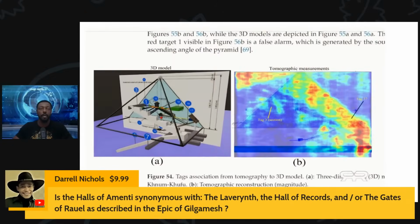I'm trying to click this thing here. Got it. Okay. Daryl Nichols. What's up, Daryl? Hey, man. Daryl Nichols. My God. What a great guy, man. Appreciate you, brother. In the halls of Amenti, is the halls of Amenti synonymous with the labyrinth of the Hall of Records or the gates of Raul described in the Epic of Gilgamesh?